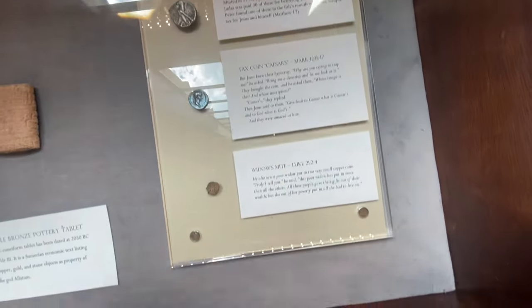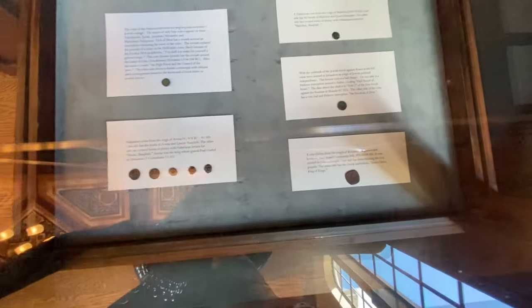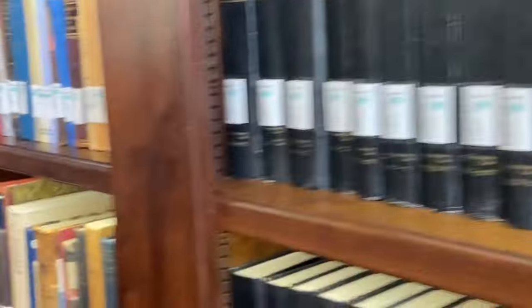So here are some of the ancient coins I was telling you guys about. And these are very old. I think some of them are from Greece. But this library has so many different artifacts and beautiful old original copies of books.